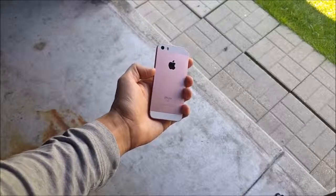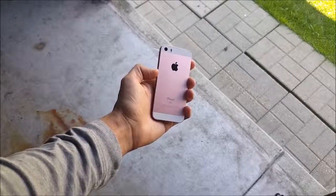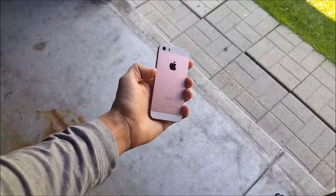Now, I always talk about reasons you should buy it, and I still think it's a fantastic smartphone, but I want to share some of the disadvantages here and reasons I would say not to buy this smartphone, and I got 5 to share with you here.